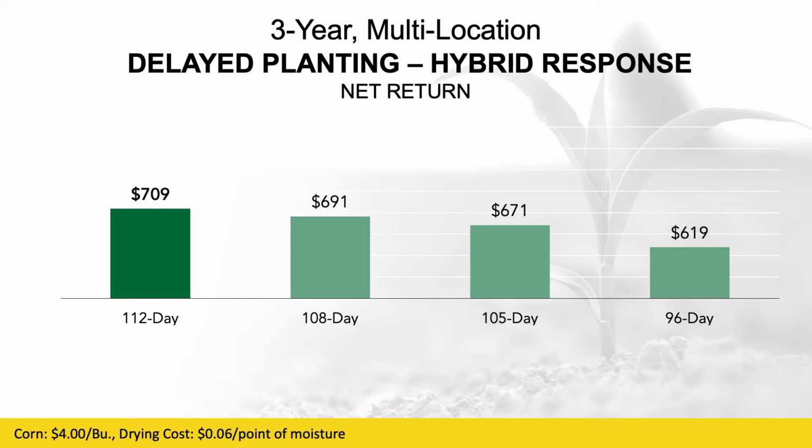Well, we did a 3-year PFR study at multiple locations that looked at this exact question. They went out during the first week of June and planted 4 different hybrids ranging from 96-day maturity all the way up to 112-day maturity. Now, I've adapted the numbers from this study that was done a few years ago to kind of fit our current economic situation.